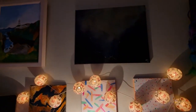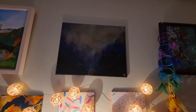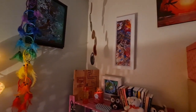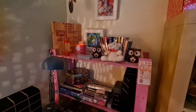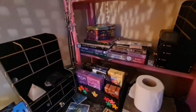And these are paintings up here that I've done myself. That one there's the Aurora Borealis and it lights up at night. And that clock was made by my son in woodwork. And more books here, and more tarot decks here.